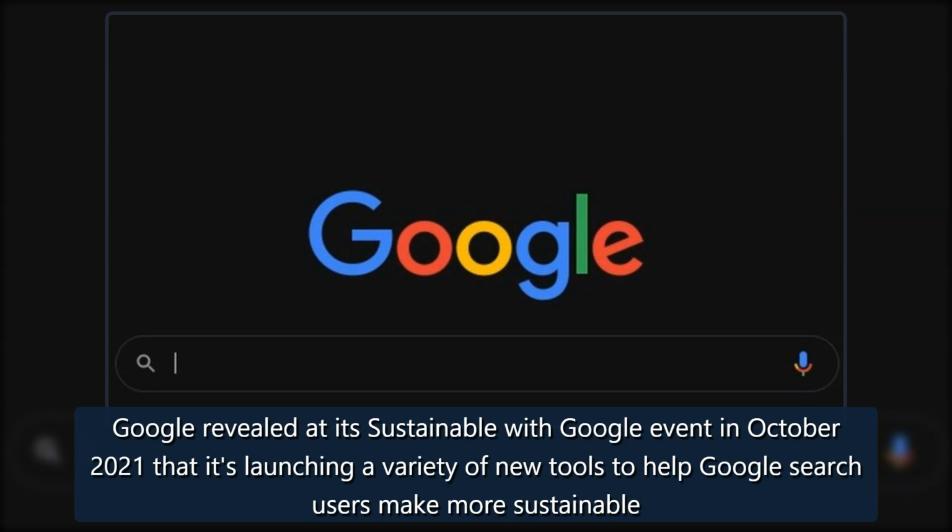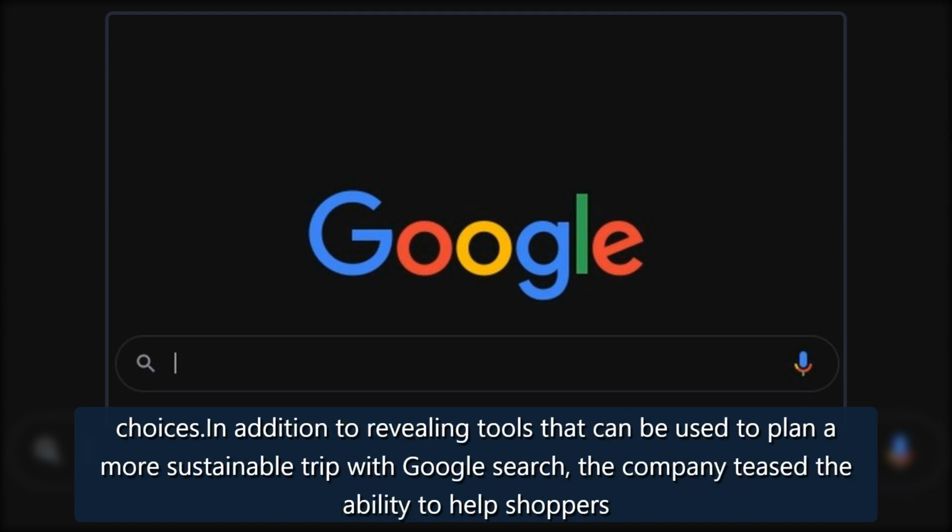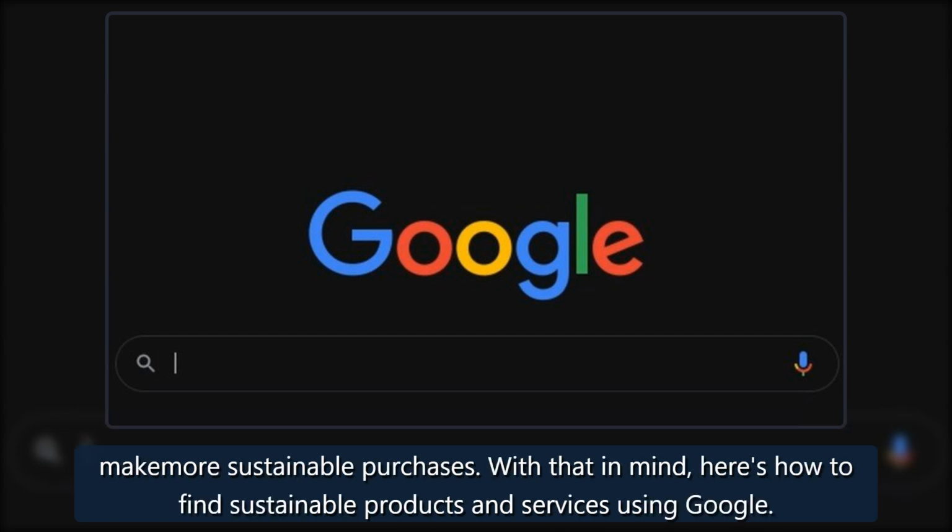Google revealed at its Sustainable with Google event in October 2021 that it's launching a variety of new tools to help Google search users make more sustainable choices. In addition to revealing tools that can be used to plan a more sustainable trip with a Google search, the company teased the ability to help shoppers make more sustainable purchases. With that in mind, here's how to find sustainable products and services using Google.